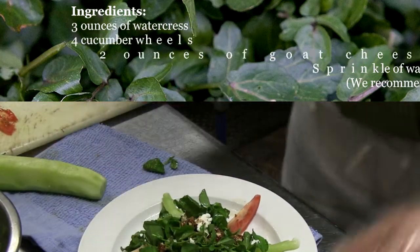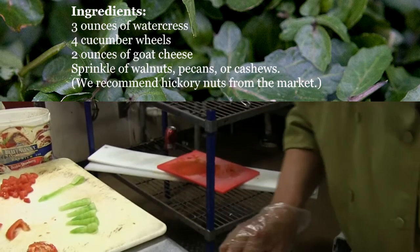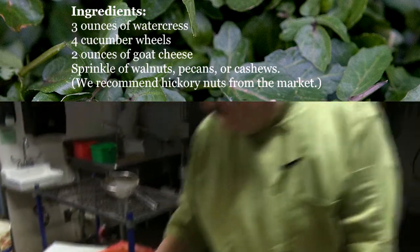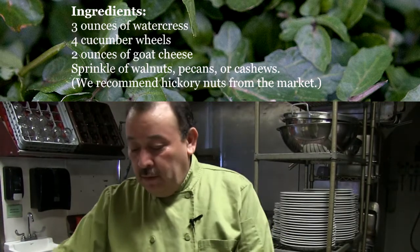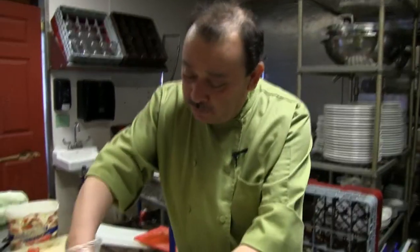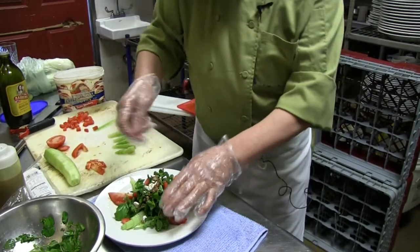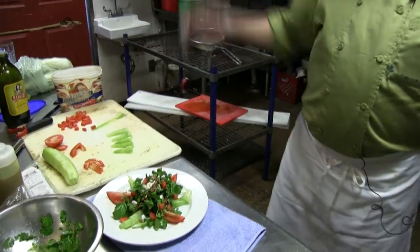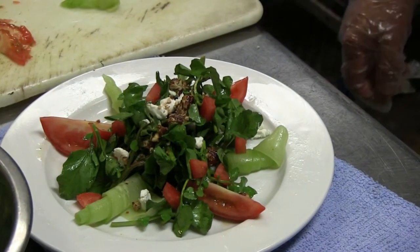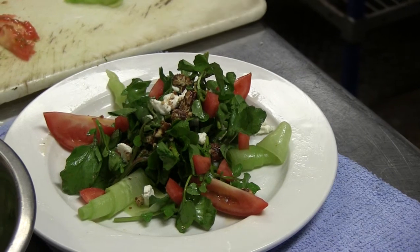So you basically have your dressing. You've got your watercress. Some cucumbers, which you've sliced. Some tomatoes. You can add a little bit of tomatoes at the end if you want to. A little bit more tomato. And then you've got some pecans. Right there, yeah. And actually everything on that plate could be purchased, including some of the vinegars, at the Dane County Farmers Market. Yes.